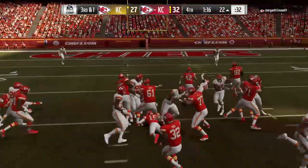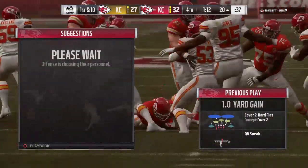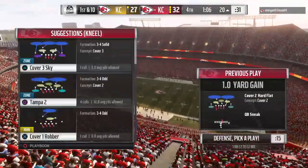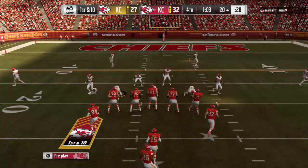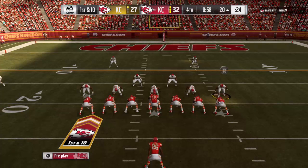Mahomes now on the sneak. And he'll be touched out here, but not before he does pick up the first. Only a yard there on the keeper, but that's all he needed. First down. It's been a good drive so far. They just wanted to keep it going, so they call a low-risk, low-reward play. No one's worried about picking up big yardage here. Quarterback sneak, keep the chains moving, and pick up another first down. Ace! Ace!